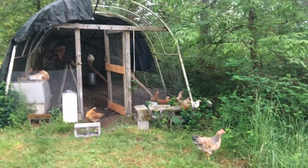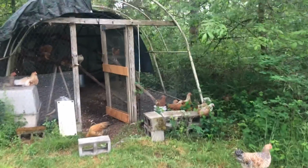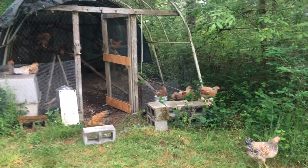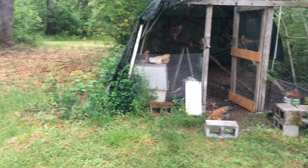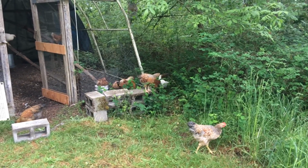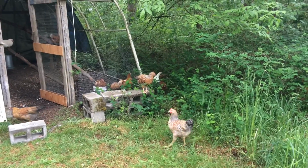So it's our chickens, because there are roosters in there too. Their first day out of the pen. They were all over here, all over this area earlier. Now they're starting to go back in. It's about 4:30 at night, but it's their first time out.